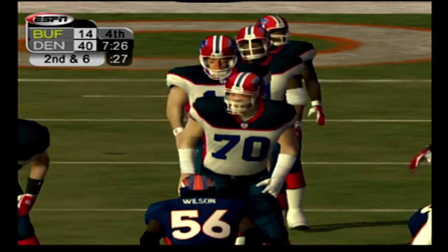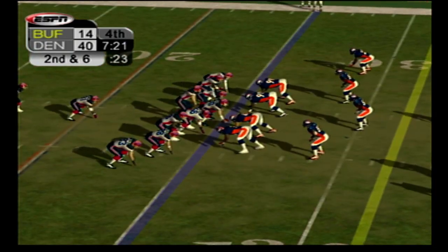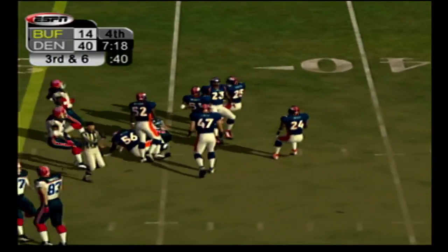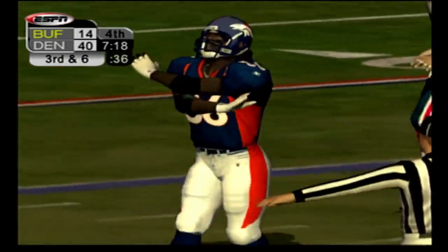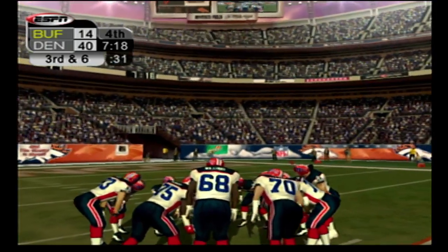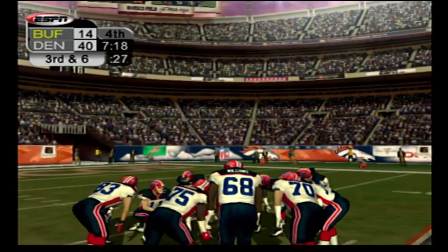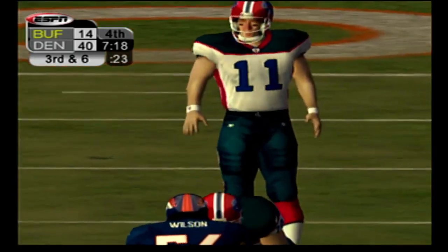Second and 6. Ball at the Bills' 26-yard line. This pass will fall harmlessly to the ground, and it's incomplete. Ryan Neufeld dropped the ball so fast there, you'd think it bit him on the thumb or something. That would have gotten the first, but it's incomplete, and it will be third down. Third down from the shotgun.